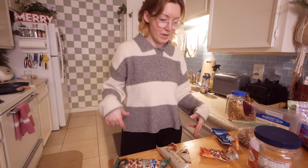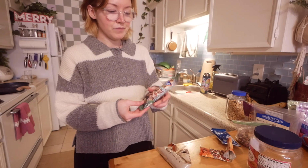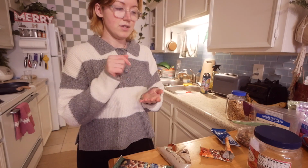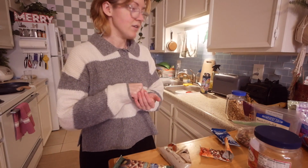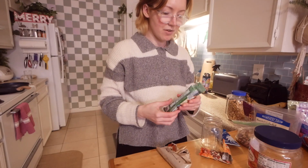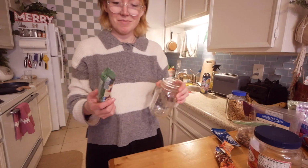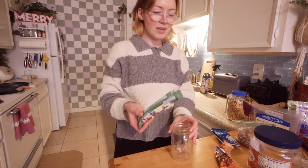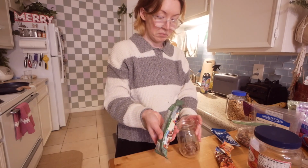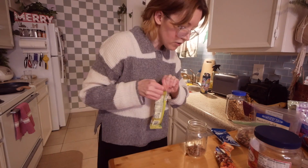Anyways, I want to make a little mix because, I'm telling you right now, these have been in here for so long, never been eaten. But if I put them in a mason jar and I say, this is for me to eat when I feel snacky, then I might actually eat them. Should I just mix them all together? Is that crazy? That's what I wish to do, mix them all together. Because they really don't taste like much anyways. They have flavor, it's just a very subtle flavor, so I don't think they're gonna hurt each other.